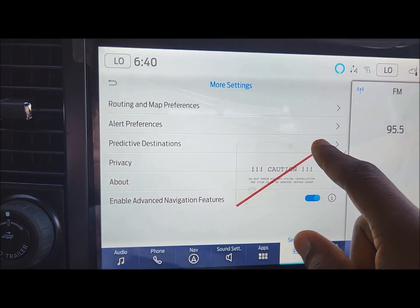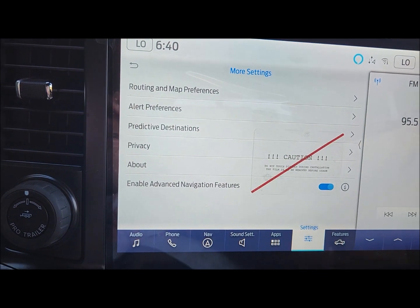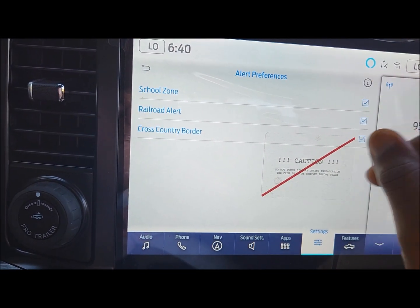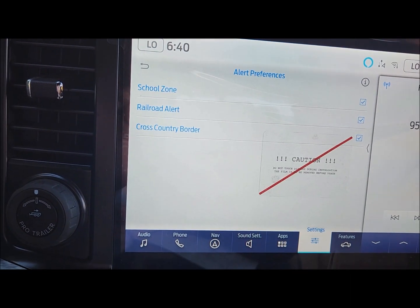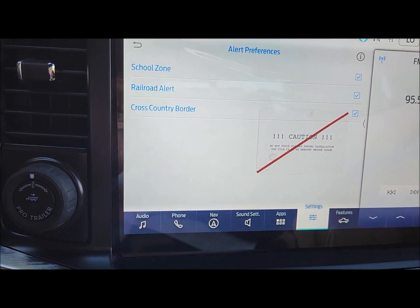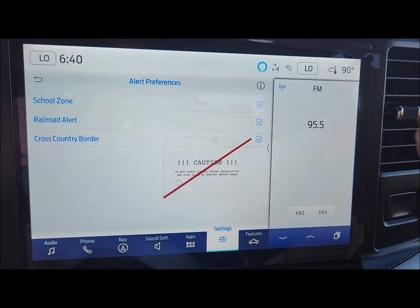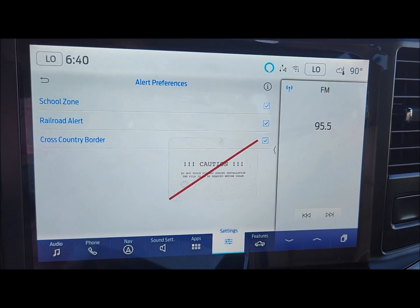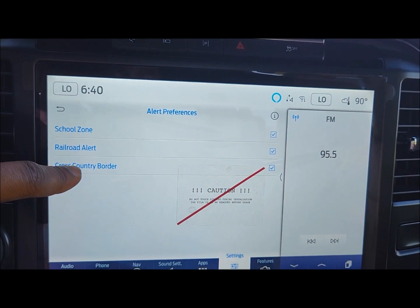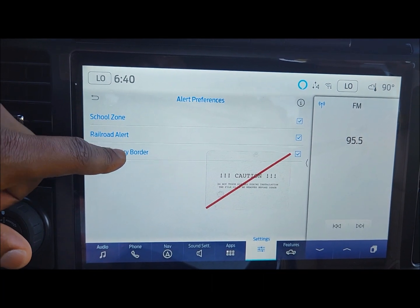Predictive destinations. I think I have that turned off. And then you have alert preferences. It can alert you to a school zone. The thing is, it doesn't make a chime. It doesn't make an audible cue, and I think that it really should make an audible cue. I think it just puts an indication on the screen rather than actually chiming. I don't think we really need a chime for cross-country border. I think we all know that we cross the border. Like, who's crossing the border that much?